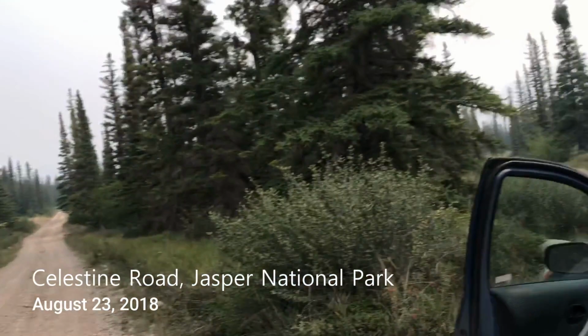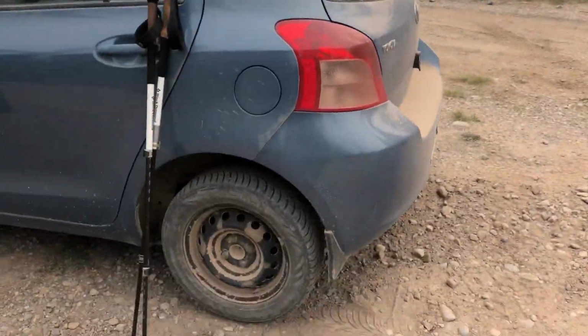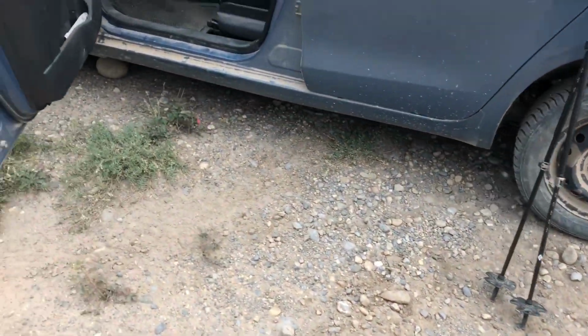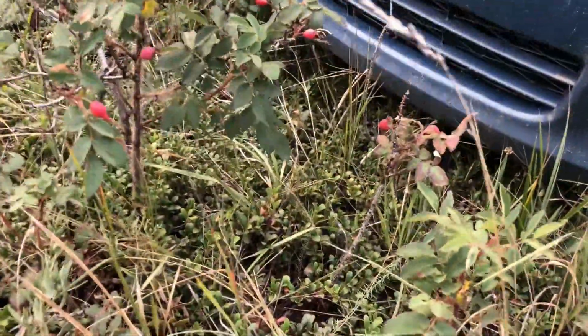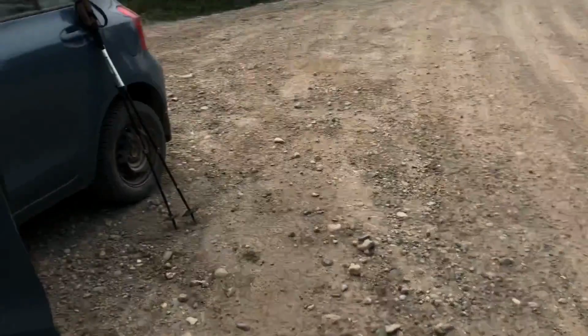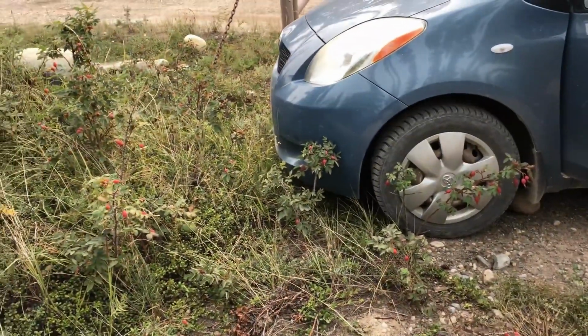Hey everyone, Mark here. I am out on Celestine Road. Now I gotta say, look at this car. Does this car look like it should be going down Celestine Road? Look at the clearance on this thing. There's a reason why I have backpacked this road twice, and this car is that reason.